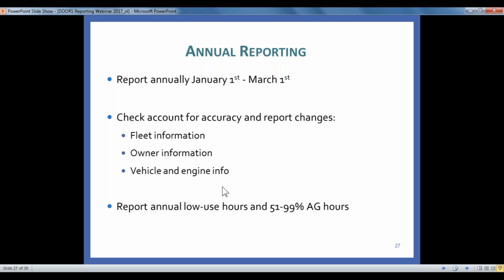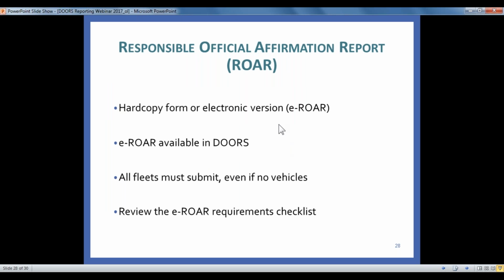Okay, so there's also the eROAR. It's an electronic version of the ROAR. You can access this right in DOORS itself. I'm going to show you how to do that in just a second here. Another note is that all fleets must submit this. If you have a fleet in DOORS, you need to submit this, even if there are 0 vehicles in your fleet at the time. You need to at least affirm that your information is up to date.